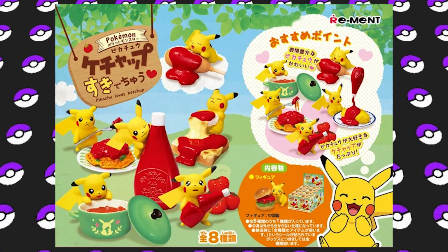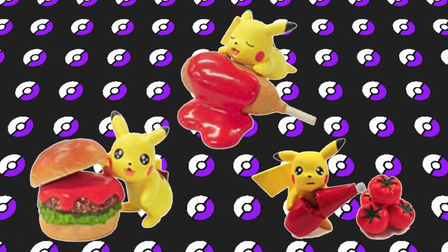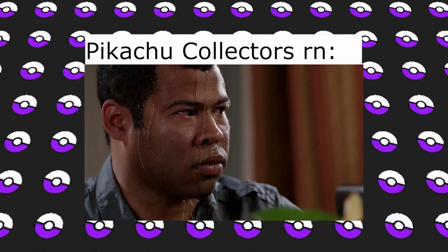Anyway, at number 2, we have the Pikachu Loves Ketchup figurines. Why? Why did they turn these into a promotional line of figurines? I mean, I guess they are kind of cute, but who would actually buy these toys?